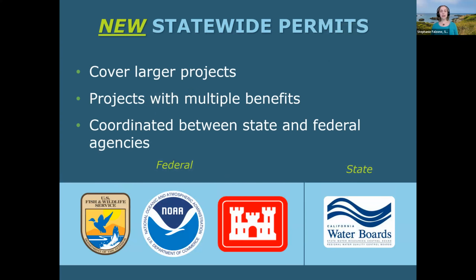These authorizations are a big deal because they can cover larger projects and projects with multiple benefits like groundwater recharge, recreation, or flood risk reduction. And when you use these permitting pathways, you don't have to limit your project to that 5-acre, 500 cumulative foot limit that I talked about earlier.